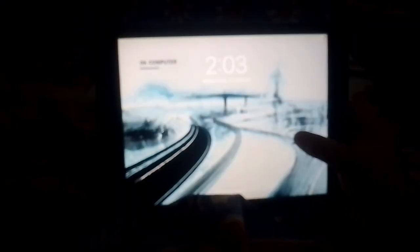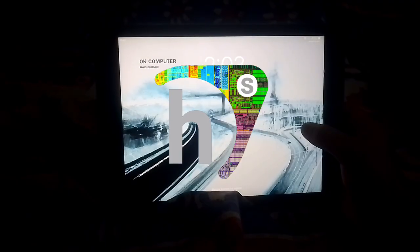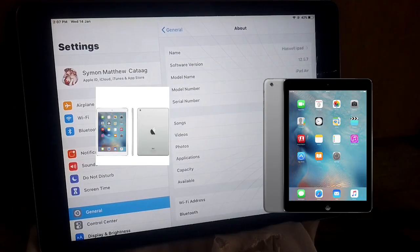The first iPad Air, the first 64-bit tablet that was released by Apple. Let's talk about it. Tablet time.